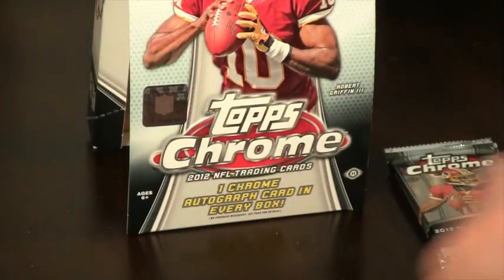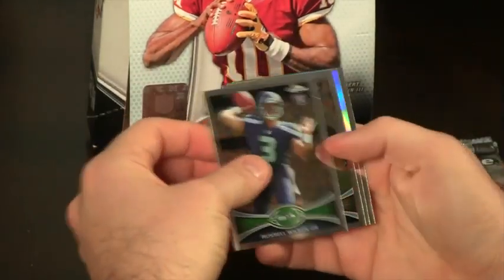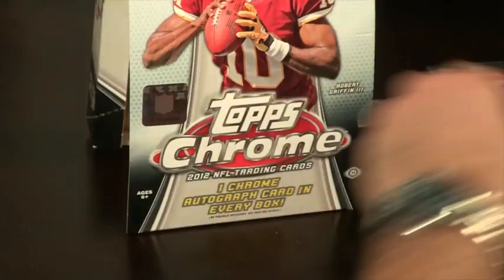We got four packs left in this box. How we doing back there? Phenomenal. Russell Wilson, rookie. Isaiah P. Doug Martin, rookie refractor. Put that to the side. Tom Brady.